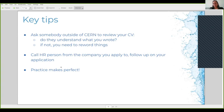Now I would like to finish with a few key tips that go a bit away from the CV. The first one is still about the CV: ask someone outside of CERN to review it. Does it make sense to them? Do they understand what you mean? If not, then obviously you need to work more on it. And that's fine, right? That's an iterative process. You don't get there on the first try.